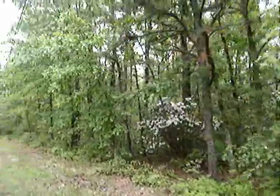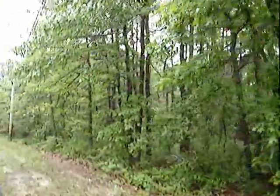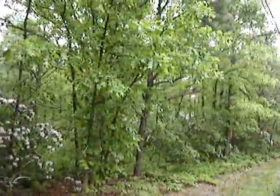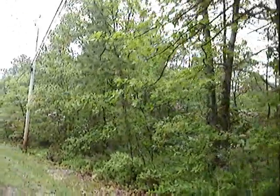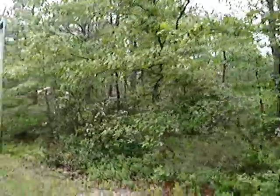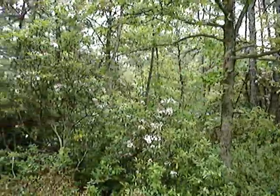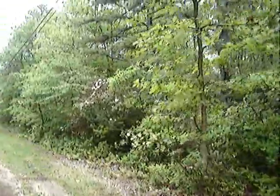I could have chosen a different spot where there aren't any houses at all, but that's okay. There's only like one house over there, one over there, and one over here to the left. But this is the typical woodland scene from the roadside.